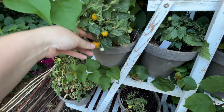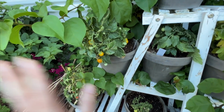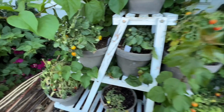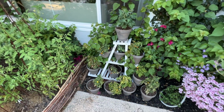It's so fantastic. So I've been eating on this one. I've been secretly coming out and stealing all these. I should really share them, but they're so good. So I think next year I'm just going to do the Pinocchio. This year I tried a whole bunch of different varieties just to see which ones I liked, but I think I'm just going to do the Pinocchio next year.